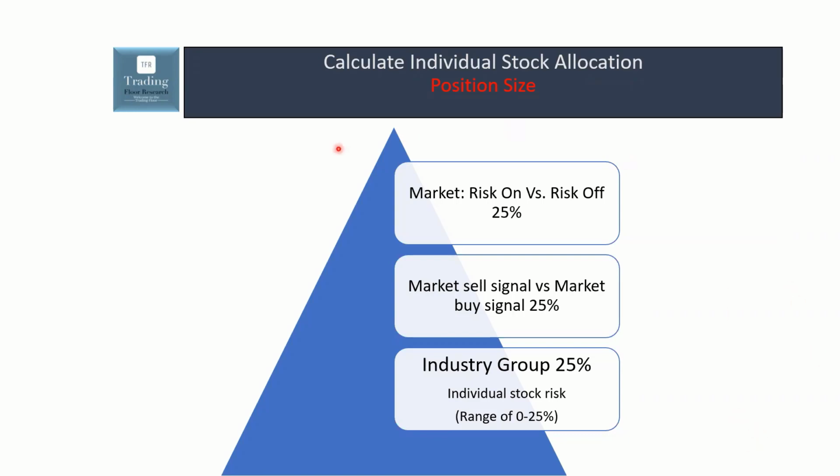So the first thing, in kind of my pyramid here, the top of the pyramid, what I look at is are we in a risk on market or are we in a risk off market? So in other words, are we able by the indicators, and we're going to go through this in just a second, are we able to put more risk onto our individual positions, or should we be taking risk off?